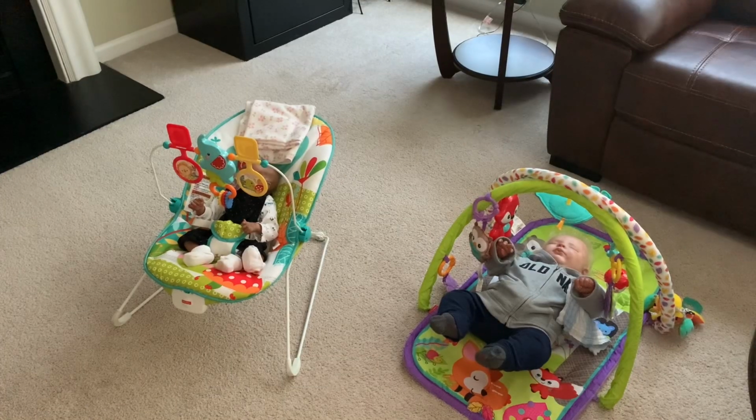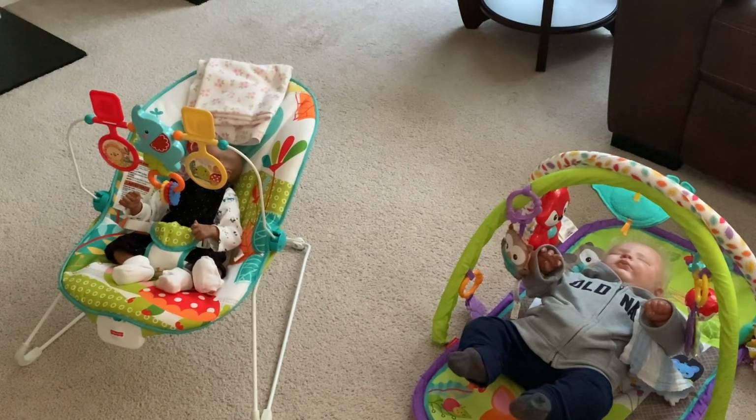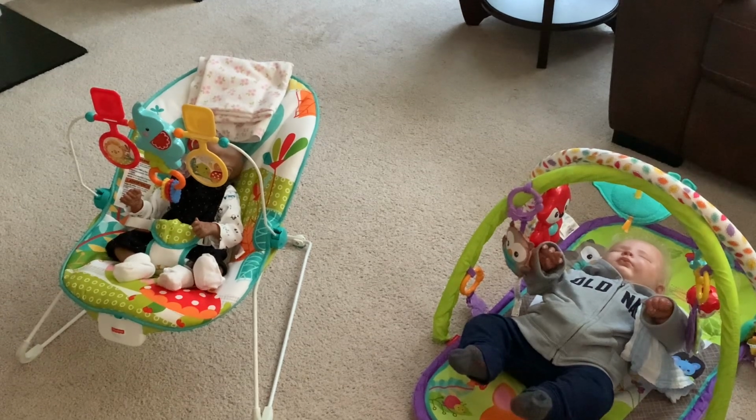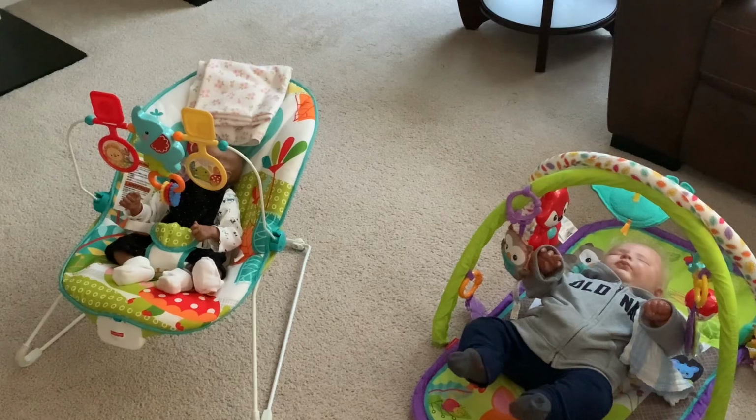Alright guys, so Kayla put Asher in his little play gym thingy and he still has his lovey. I'll probably take his jacket off before I feed him. And then Lily has on a super cute outfit too. She's just in her bouncer.